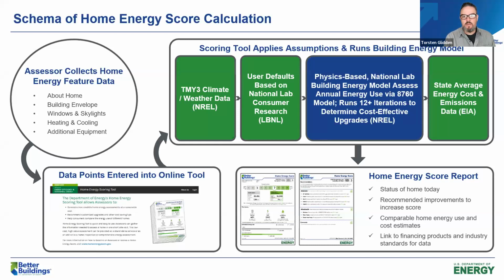And then we use state average energy costs and emissions data. So there's a GHG, or carbon emissions metric as well that the tool can output, from EIA, that gets updated on a semi-regular basis, but it's not a momentary snapshot in time. So for those seeking to make more nuanced, up to the minute determinations about energy consumption, you would be able to take this kind of data and apply other characteristics in your specific area, in terms of cost and that sort of thing, to make use of that data.